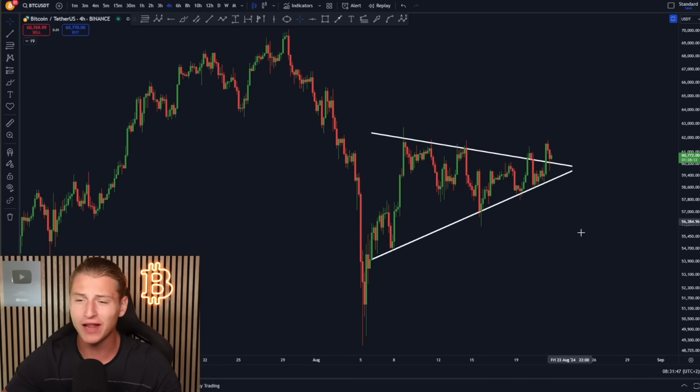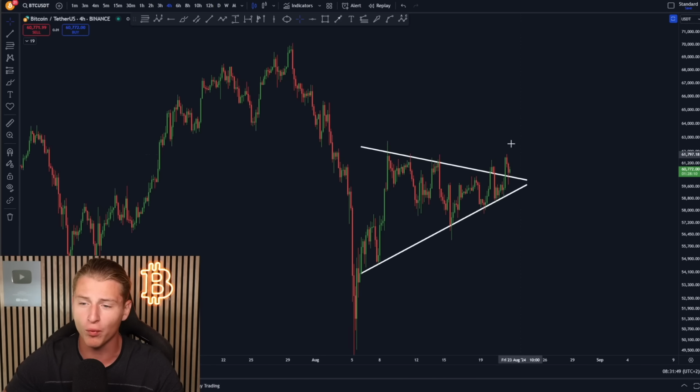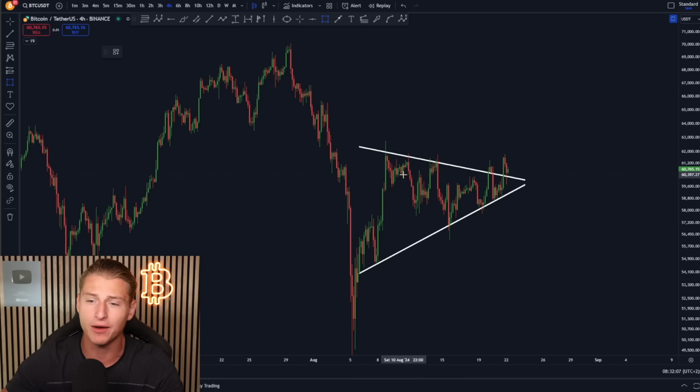So first of all, let me dive into the imminent short term, where I want to be discussing this very important symmetrical triangle which we're currently creating, and this is basically just starting to break out, and the price target of this breakout of the symmetrical triangle is somewhere around 64 to 65,000 US dollars. But like I pointed out in my previous videos, I believe this price target is only going to get reached if we do break clearly above 62,000 US dollars.